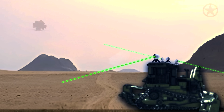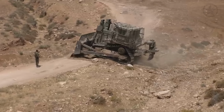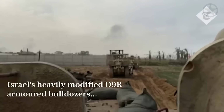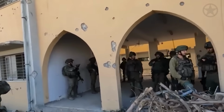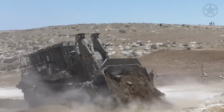Unfortunately, not every dozer is armed with the system just yet. Due to cost, reports from the battlefield show that only the newer D9R versions have it installed, while other older reserve models don't yet. However, it is likely as hostilities continue in the Gaza Strip, more D9s will be equipped with it. Another innovative technology is the D9T variant.